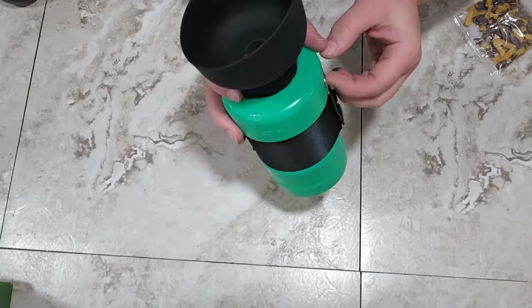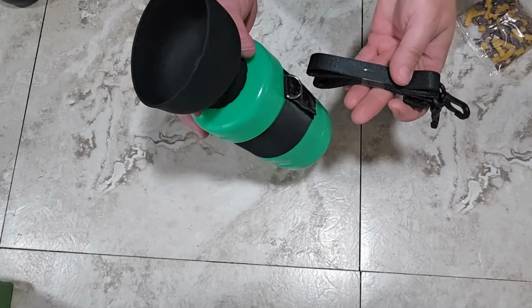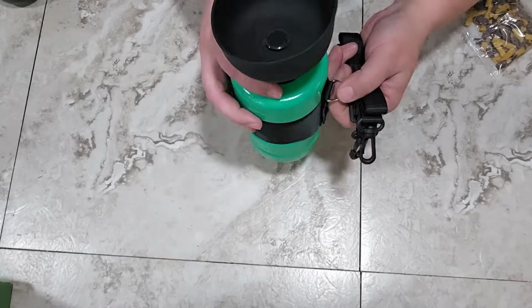So this has a nice strap around it with a couple of hooks. And of course it comes with this strap so that if you want to carry it, this is like a shoulder strap or around the neck strap or whatever. But you could also put carabiners through here and just clip it onto your backpack and not have to carry it separately and things like this.